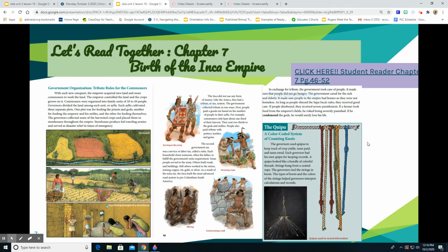In exchange for tribute, the government took care of the people. It made sure that people did not go hungry. The government cared for the sick and elderly. It made sure people in the empire had homes so they were not homeless. As long as people obeyed the Sapa Inca's rules, they received good care. If people disobeyed, they received severe punishment. If a farmer took food from the emperor's field, he risked being severely punished. If he condemned the gods, he could surely lose his life.